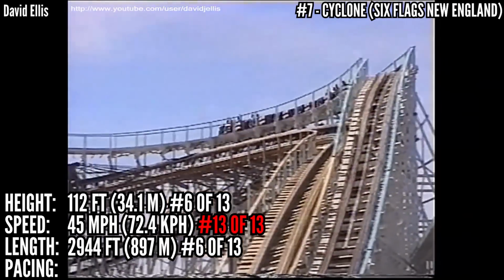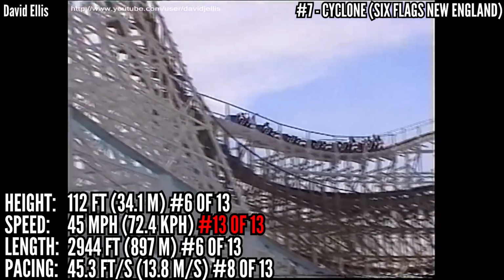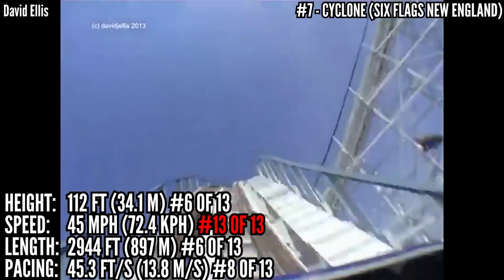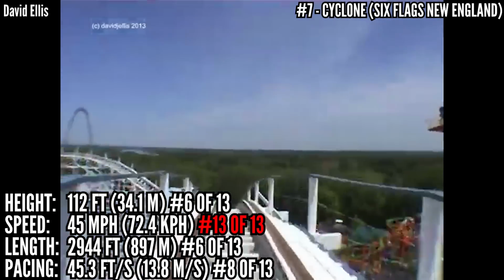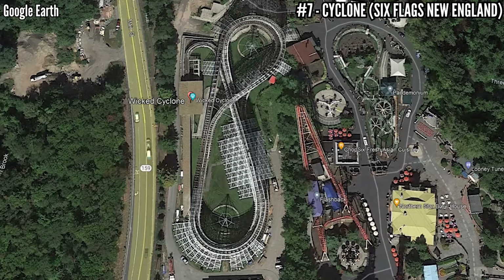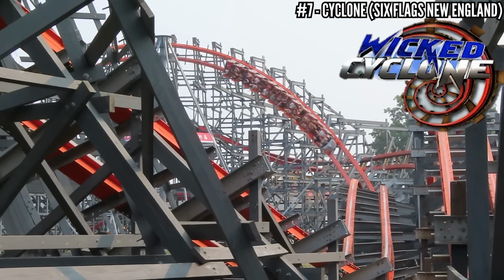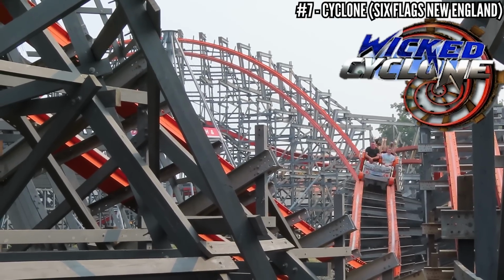Nearly 3,000 feet of track, which is 6, and the pacing is halfway decent, near the middle in 8th. After that split drop, it would rise up over the lift hill, and it slowed down a lot before it could twist back around and dive back down towards the station. Given its age and its roughness, it was an easy contender for the RMC treatment, and after closing midsummer 2014, Wicked Cyclone was ready for action in May of 2015.